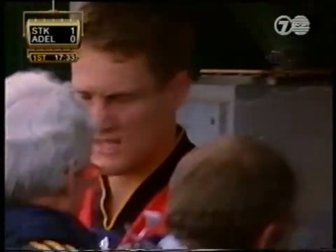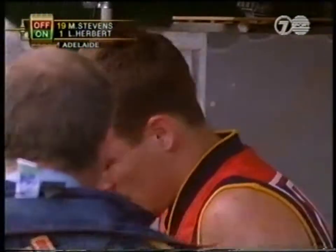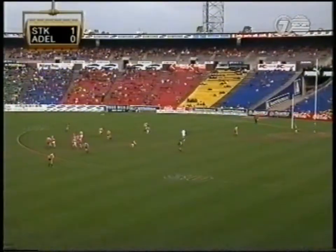And Lucas Herbert, who 2 weeks ago came over here and might as well have come in his street clothes because he didn't even get a run, is now going to have to play on an all-Australian ruckman in Peter Everett.